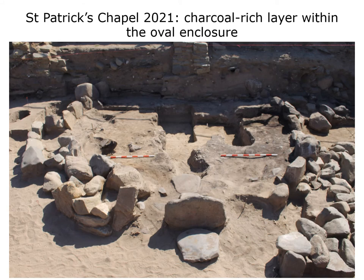So relatively soon after the construction of this oval enclosure, there is a thin layer of charcoal, and we think this represents craft working. Within the enclosure it's quite thin, but on the outside it's much thicker and represents probably ongoing craft use in quite a meaningful way for a significant amount of time. Within this debris was large amounts of charcoal, as you can see, but also things such as amber working, moulds for bronze working, and bone and all sorts of things.